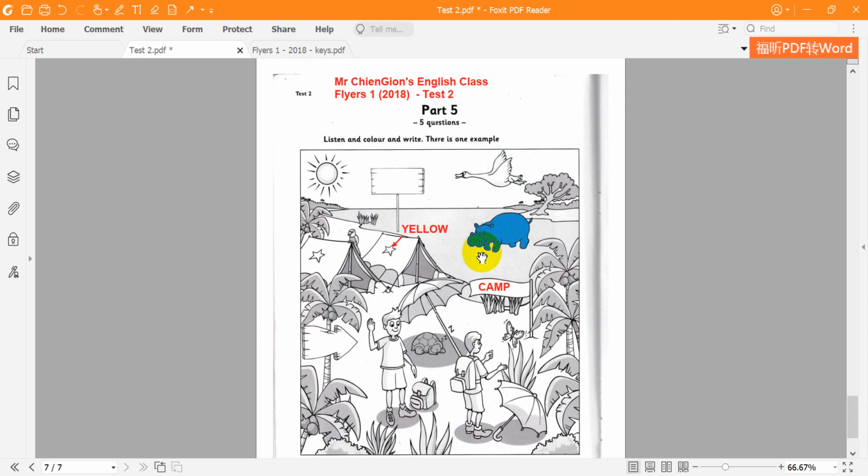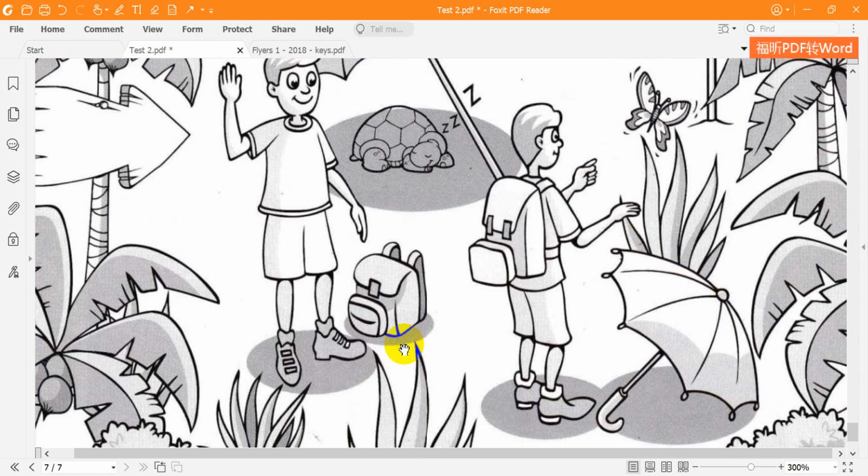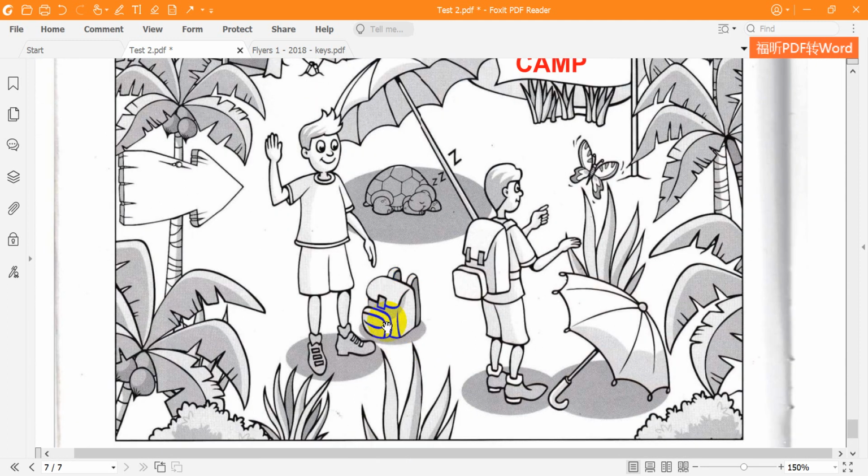The boys have rucksacks. Oh, yes. For their food and water, I think. Can I colour the one on the ground, near the boy on the left? Well, why don't you do the one on the other boy's back? No problem. He's pointing at that beautiful creature. Look, it's a butterfly. Are you happy with red? Yes, that's a good colour.